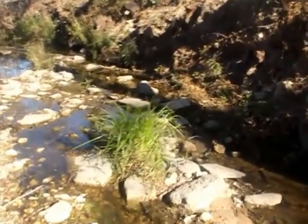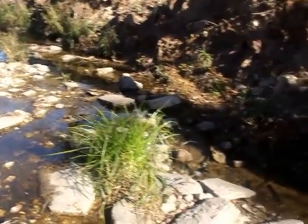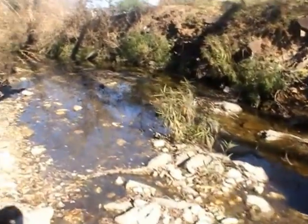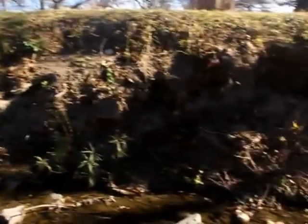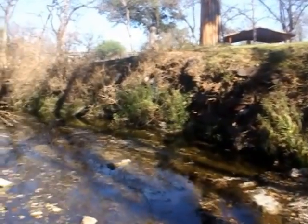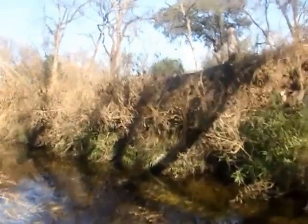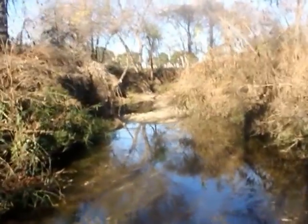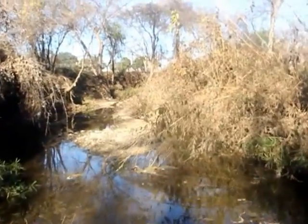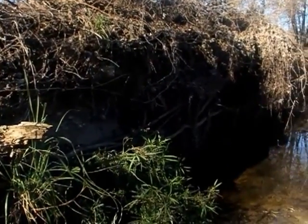Nice riffle right here. Once again, you can see there is some nice cobble-sized rock in this. There's also big chunks of concrete and other substrate from construction all along this edge. Maybe a better shot of dump materials that are in here. And just to give an idea of how the bank is cut there.